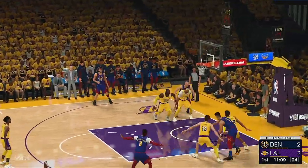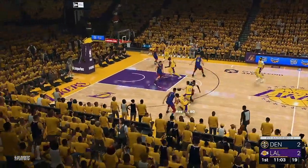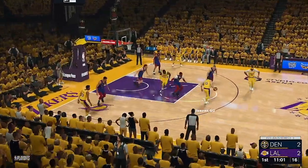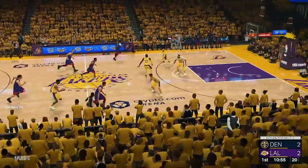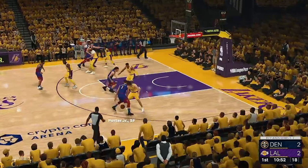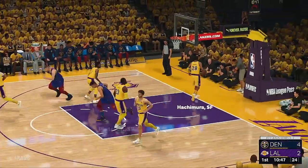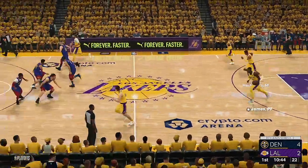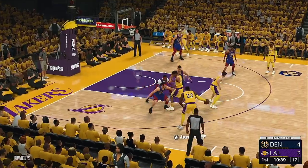Outside Murray. No good from outside. Here's Reeves. He's covered by Caldwell Pope. And stolen by Jokic. Outside Porter. And the layup is good off the glass. Yeah, when you're as good as Porter Jr. is at finding the bottom of the bucket, you dare the defense to try to stop you.